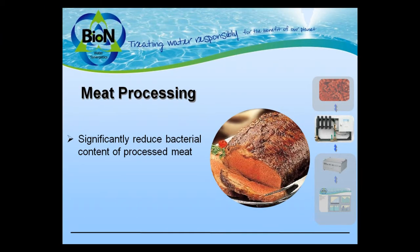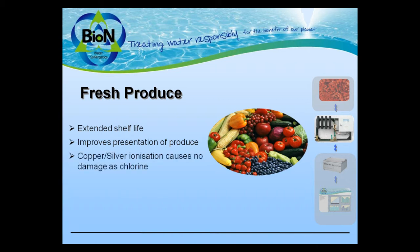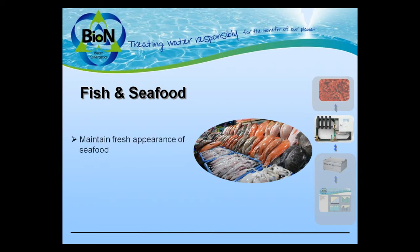Scientific testing has demonstrated that using water that has been through an Accuion unit will more than halve the bacterial content in processed meat. The use of copper-silver technology will extend shelf life of fresh produce by eliminating fungus and other microbiological growth. It also improves the presentation of the produce by not damaging it, as oxidizing chemicals such as chlorine do. Using copper-silver treated water for filleting, cleaning and rinsing helps to maintain a fresh appearance of seafood and also reduces odors associated with seafood preparation.